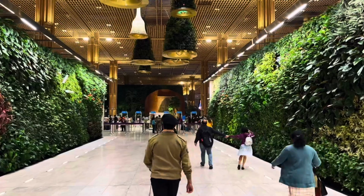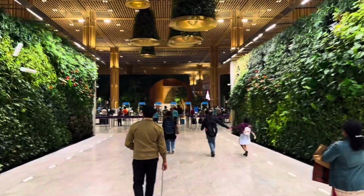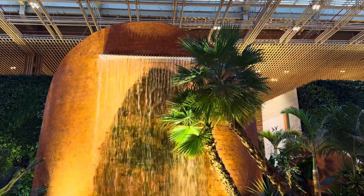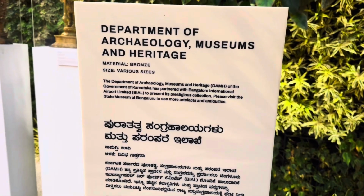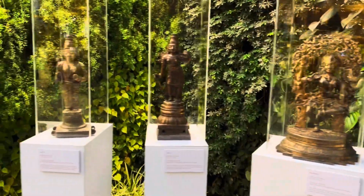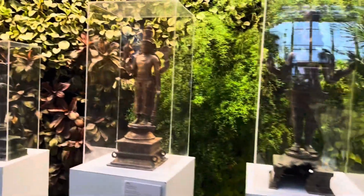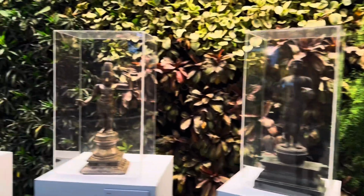It cost 5,000 crores to build this terminal and it can handle around 25 million passengers a year. The terminal incorporates numerous eco-friendly features like rainwater harvesting and natural lighting. And the coolest thing I've seen is a mini museum at the airport. They've actually displayed a lot of bronze statues from the local museum. It basically displays the culture of the city to all the visitors here, it being an international airport. You can see the statues of Rama, Sita, Hanuman, etc.